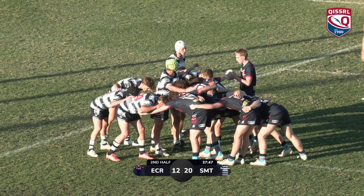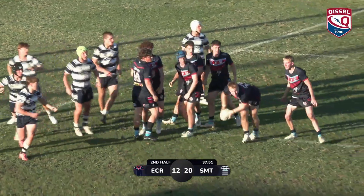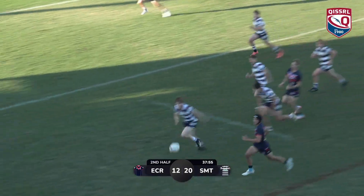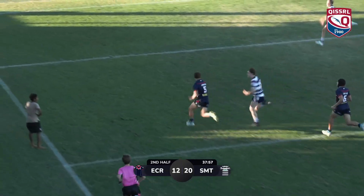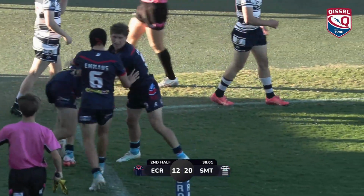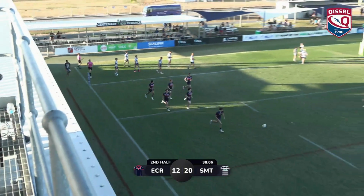St Mary's have nobody on the left-hand side. Emmaus, cut out ball, picks up, goes for the corner, scores. Try time here for Emmaus, and the winger in Caleb Hare scores his second.